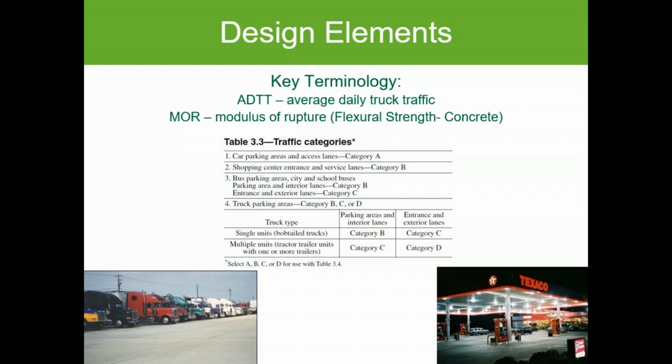Those are compressive strengths. The way that the charts are set up, it talks in flexural strength. So modulus of rupture can also be described as flexural strength. So when we start looking at the chart, we're going to look at something that says 550 PSI. Please make a note that that is not compressive strength. That is flexural strength.